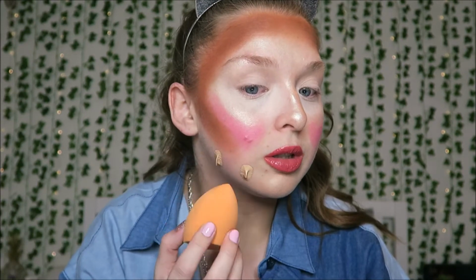It's Avon True Colour Flawless Liquid Foundation, and it's a lighter shade than all the rest of my other foundations. So it's perfect for when I'm not too tanned or my tan's been on for a week. It's like not even on my hands anymore. Okay, let's pop the foundation on.